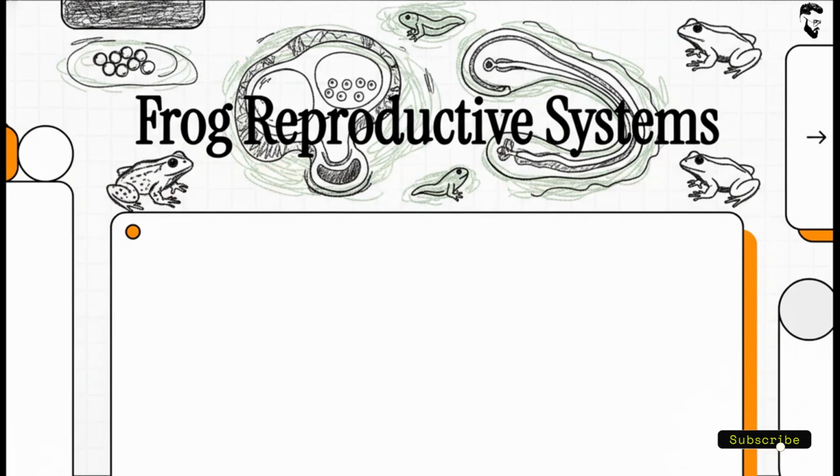All right. Today, we're diving into the fascinating and incredibly efficient world of frog reproduction. Now, this is a tale of two different biological designs, one for the male and one for the female. And on the surface, they look surprisingly similar, but once you look inside, they tell two completely different stories.